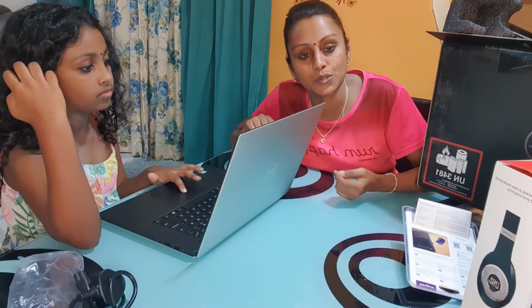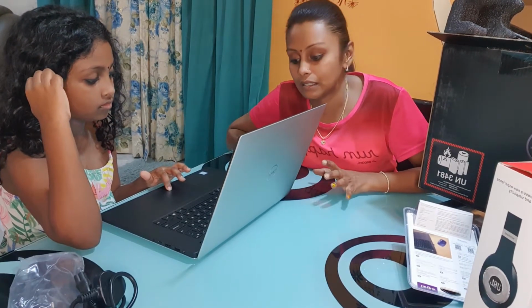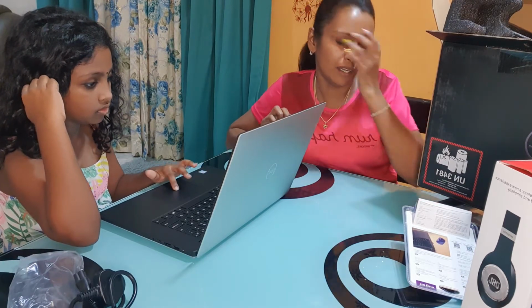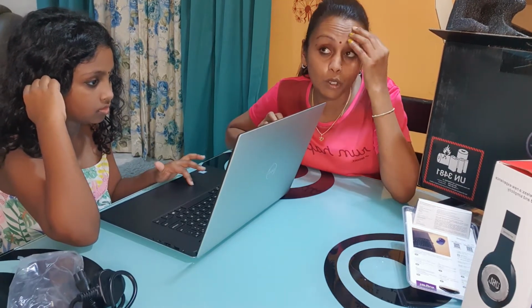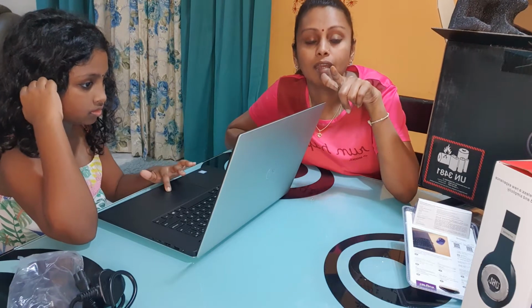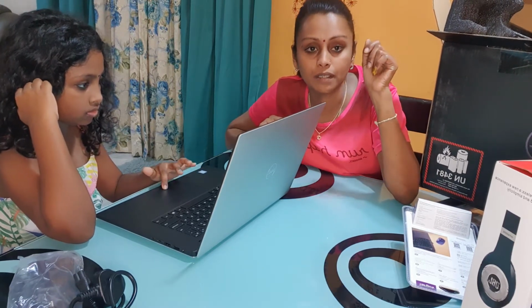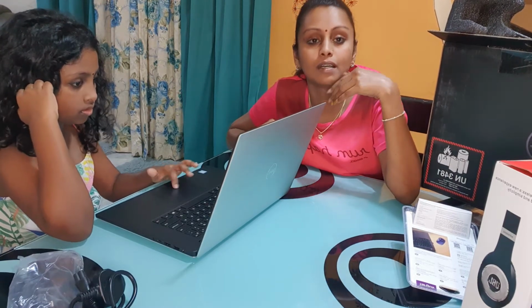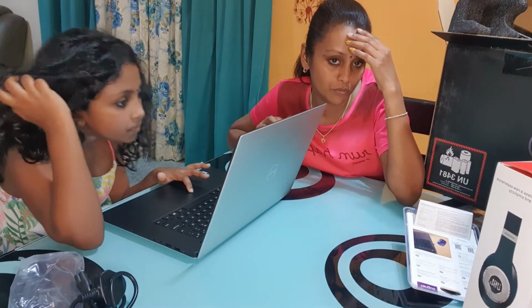And since we are not hardcore users, and we are not going to use it forever, 24 hours in a day like gamers, I think it is a worthy and very good buy, I can say. I went to almost 7 shops, and I checked each and every brand before I decided. But I had already fixed my mind on Dell, because I had already gone through all my reading regarding Dell.